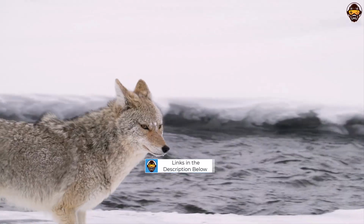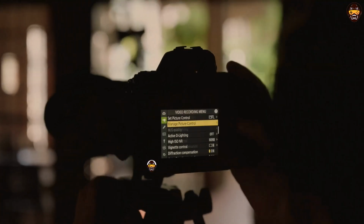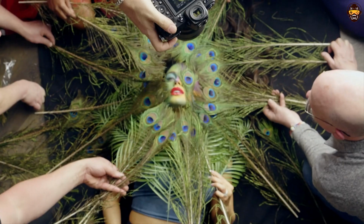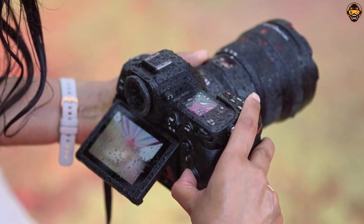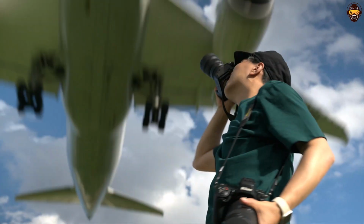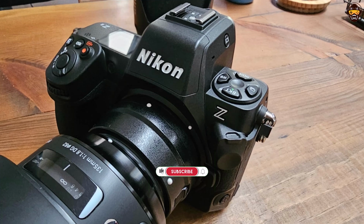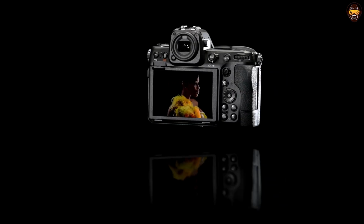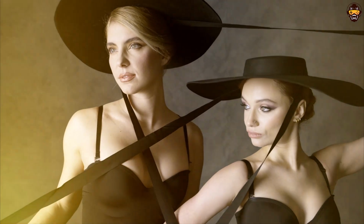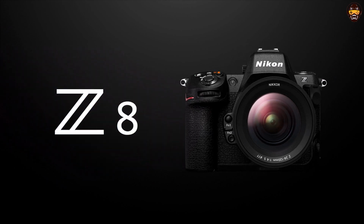Autofocus performance is equally impressive. Eye detection and subject tracking cover both humans and wildlife, ensuring critical sharpness in dynamic environments. The rugged magnesium alloy body features dual card slots, extensive weather sealing, and a responsive touchscreen that flips for vlogging and high-angle shots. Built-in Wi-Fi and Bluetooth simplify file transfer, while customizable controls let pros tailor the interface to their workflow. Battery life comfortably handles a full day of shooting, and the in-body image stabilization provides up to 6 stops of shake reduction. Overall, the Nikon Z8 stands out as one of the premier mirrorless options for photographers and filmmakers seeking top-tier resolution, speed, and versatility.